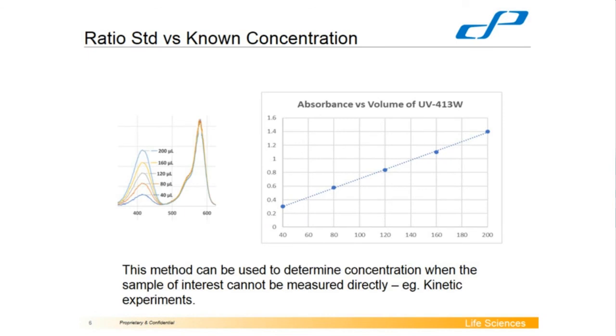So, for example, if we take that previous experiment and we calculate the ratio of the peak on the left to the peak on the right, which is the internal standard, and we plot that against the amount of material that was actually added to the cuvette for each experiment, we get the correlation shown here, which had a very nice R-square value of over 99%.